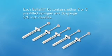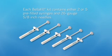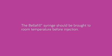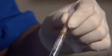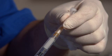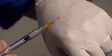Each Bellafill kit contains either 2 or 5 pre-filled syringes and 26-gauge 5/8-inch needles. The Bellafill syringe should be brought to room temperature before injection. You may inject Bellafill with the 26-gauge needle that is provided. To assemble, remove the tip cap from the hub. Then tightly secure the needle to the syringe by twisting it. The hub should be fully seated in the syringe. Pull off the guard and express a tiny drop of Bellafill to ensure the needle is not clogged.